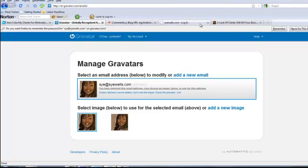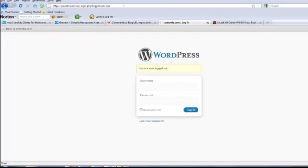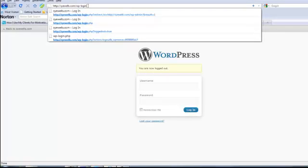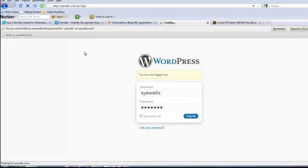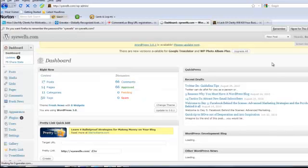All you have to do is first, you need to log into your WordPress dashboard. You get there by selecting your blog name. Mine is cywells.com/WP-login. Okay? I'm going to put my information in. You just log in, put your password in, and once you've done that, you'll be onto your WordPress dashboard.